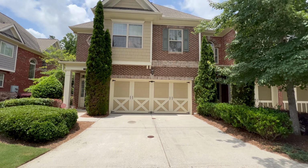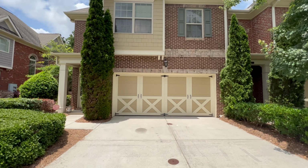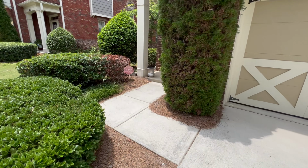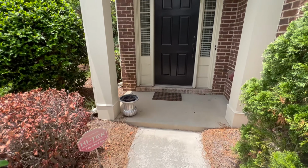Hello guys, today we are in Sandy Springs, Georgia, and we're going to be previewing this townhome that has 3 bedrooms, 2.5 baths. The square footage is 2,176, and it was built in year 2012.